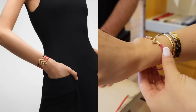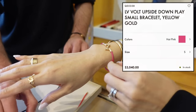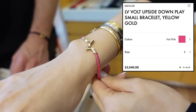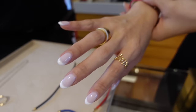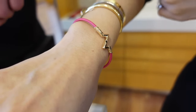The play bracelet. So you can purchase different colors and change out the colors. Oh, and this can be in the water? Yes. Really? Take a shower also? What is it made with? It's a type of polyester. Nylon. Really? These are on a silk cord. I haven't taken mine off in over a year. I've had this for a year and a half and I've never taken it off.